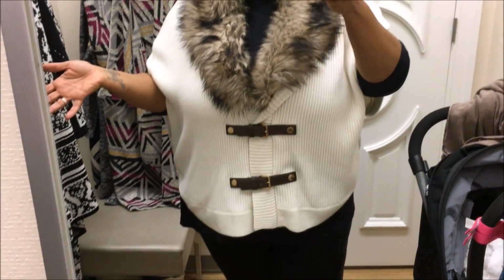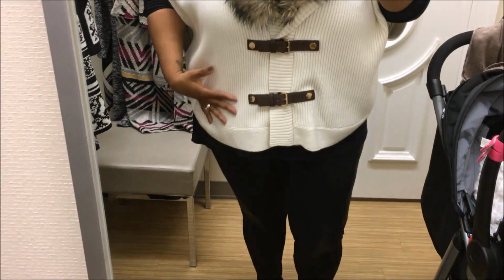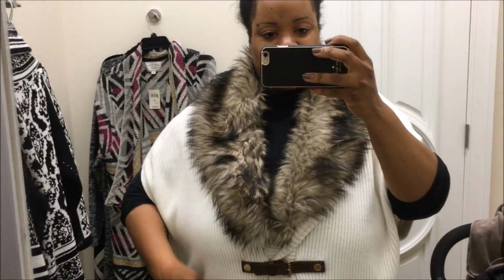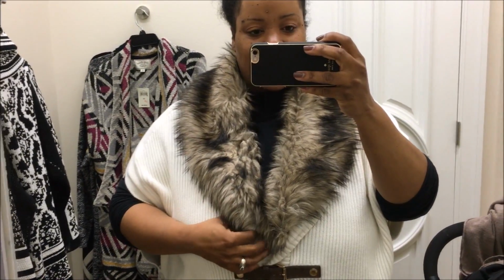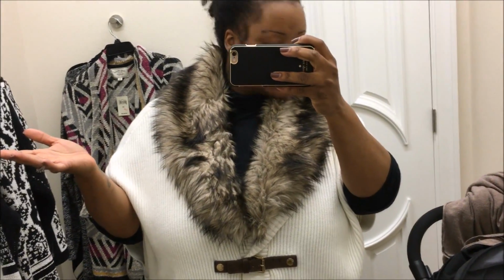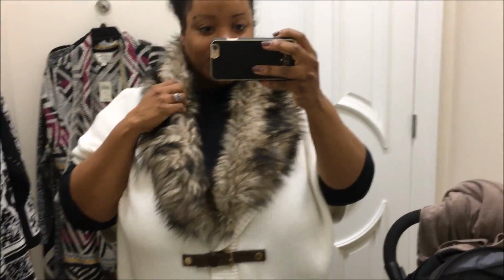Okay, so Riley is really digging this one. The minute that I put it on, she started ooing and aahing. This is Michael Kors. It's $185. And then half of that is $91.99. See, she's making all this noise. She's like, Mommy, buy it. I think I should. Yes. You hear her? She's like, yes.